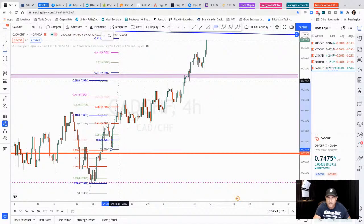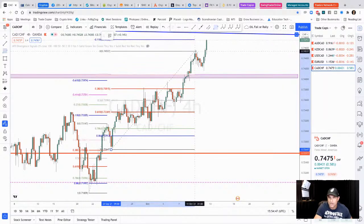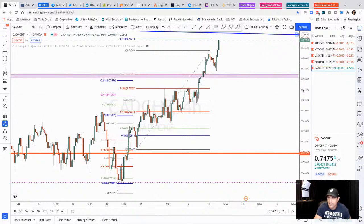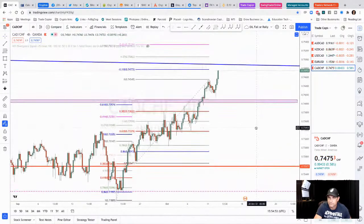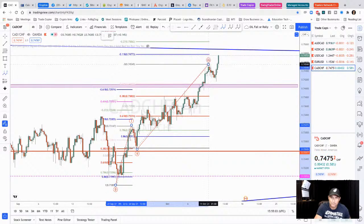It didn't get to the 1.6 range on that pullback. But then we extend ourselves all the way over here to this level, which makes me believe that if we look over here, and let's go ahead and mark that off, this is wave 1, wave 2, wave 3 up here. We had a very shallow wave 4, and then we're looking for wave 5 here at the 1.618.